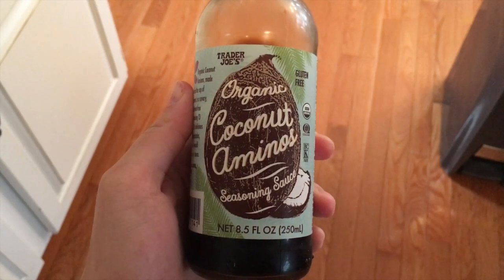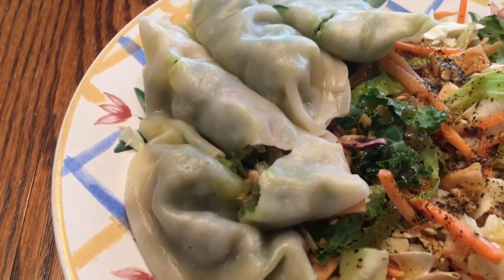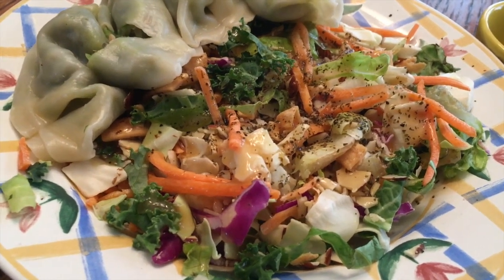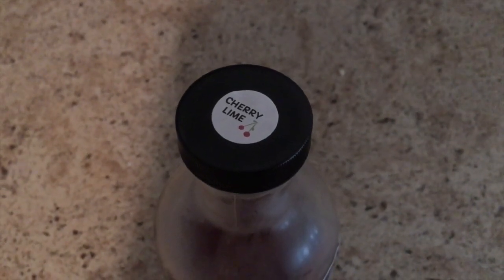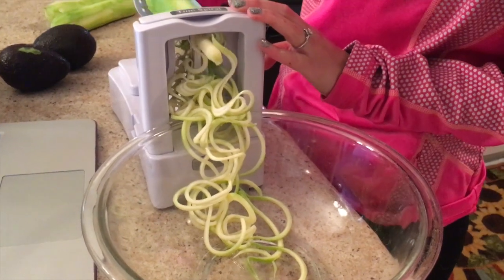And then I'm going to dip my dumplings into coconut aminos. Now I'm gonna have a snickerdoodle cookie I made yesterday. Now I'm having some kombucha, and it's cherry lime flavored, and I get it from a local kombucha store.